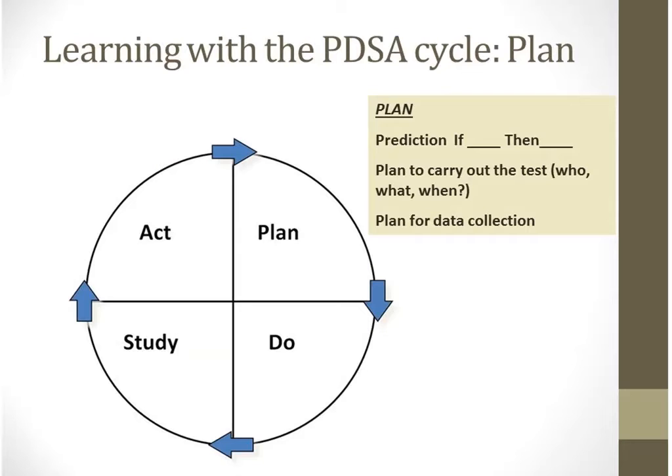And so when you're putting together your plan, it is a prediction. If I do X, then Y might happen. It will feel very much like the scientific method. And so you are saying, as an organization, if I try something new, if I try assessing older adults for Alzheimer's disease and related dementias, if I try that, then I will identify a greater population and will be able to intervene. That's your prediction.